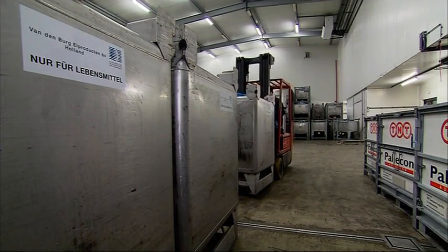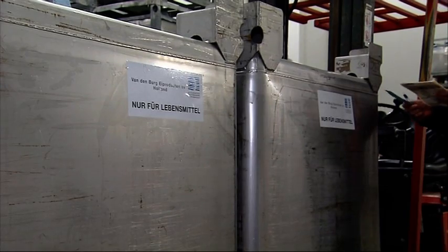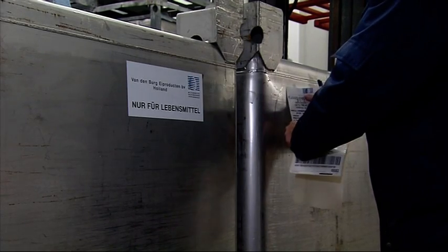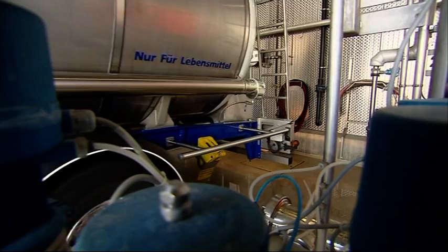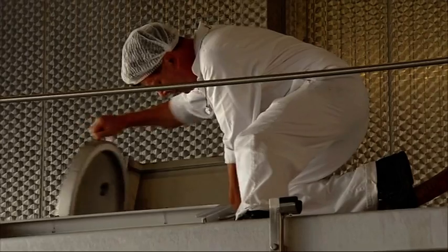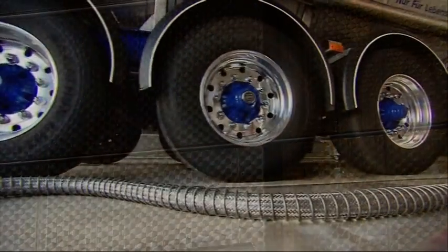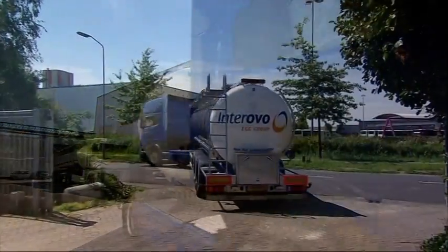Finally, the egg products are labeled with full details of the contents, country of dispatch, factory codes, shelf life, and storage temperature. End products in powder form leave the factory in foil and boxes. Liquid egg products are usually transported in tank lorries. And so the eggs in processed form continue to the next stage of the production chain.